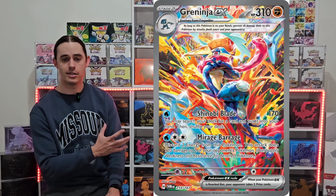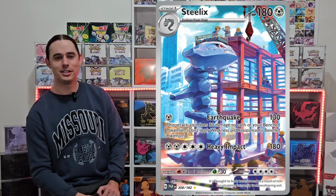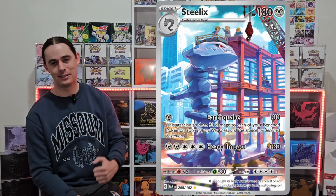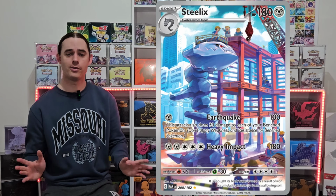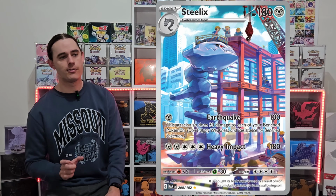So, we've had sets like that. And then we've also got this absolute banger of an illustration rare from Paradox Rift. Look at this Steelix. That is one hell of a good looking card. So the artwork has been phenomenal. There's two sets for me that come into the forefront when it comes to collectability and just collecting a massive amount of illustration rares, whether it's putting it into a binder or special illustration rares. And there's two that really come into play for me so far from the Scarlet and Violet era. The first one's Temporal Forces.